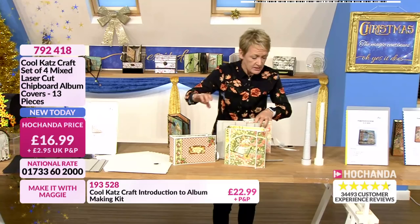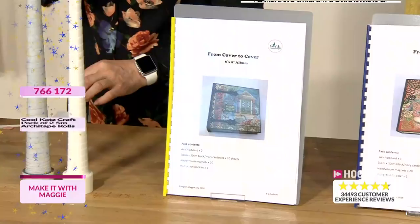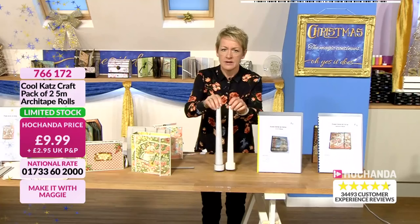Right. Something, do we still have this left? Do we still have this left? We are extremely limited. Now we saw Maggie use this. You do get both in here, which is just here. There you go. Extremely limited stock.